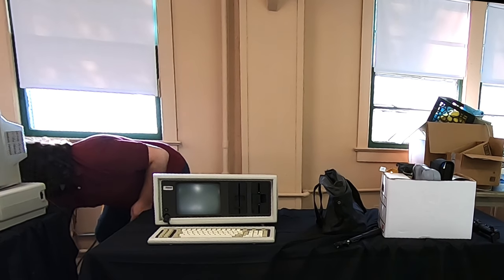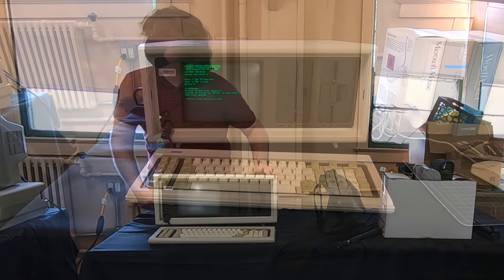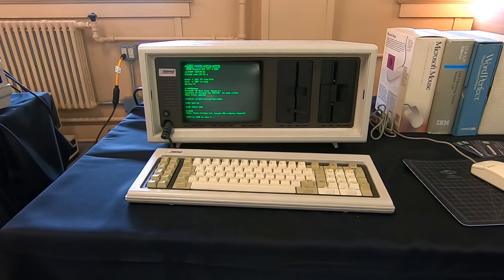Now, if we were here with any other type of computer, there'd probably be a setup montage of some sort. However, this is a Compaq Portable. Setup is literally a matter of plugging it in.